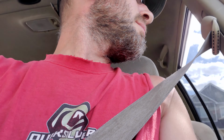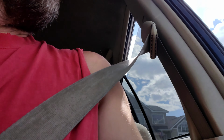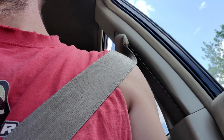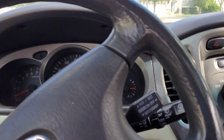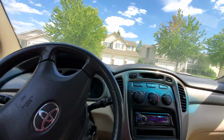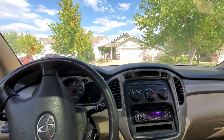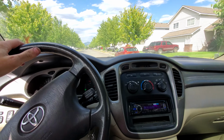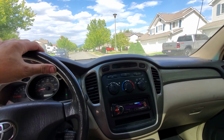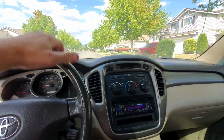So far it seems to be running really good. A little bit smoother than before. Moment of truth here. Hey, look at that. Shifted exactly when it was supposed to. Ha! Alright, I fixed it.